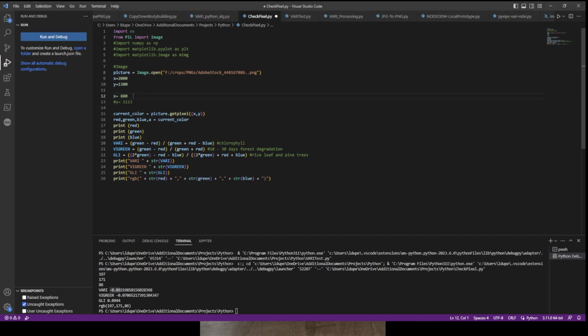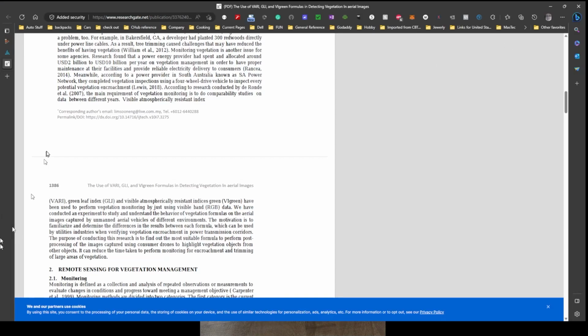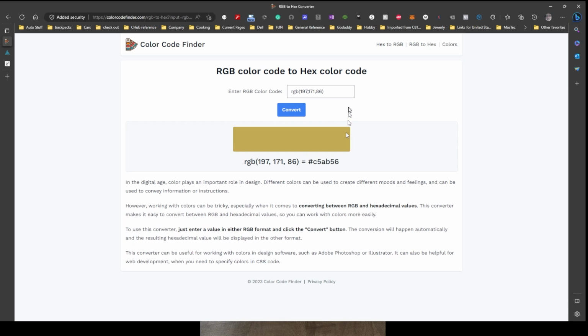Let's take a look at a different set of pixels. Now, I bet you can guess what we're going to see when you see the VARI index is 0.28, VIGreen is 0.18, and GLI is 0.2. This is most likely a very much greener part of the image. So we'll go back to our converter, paste in our value, and there's the green.